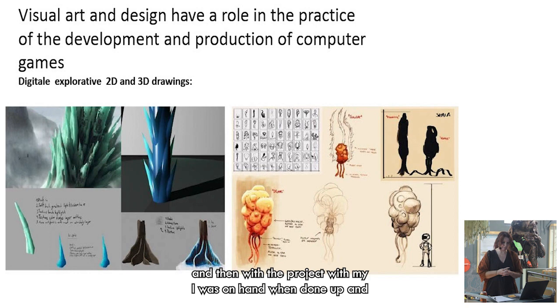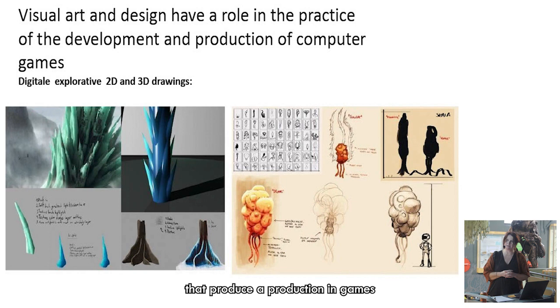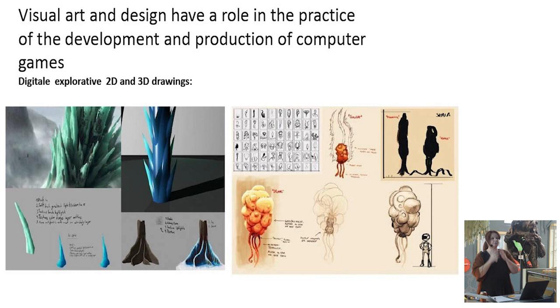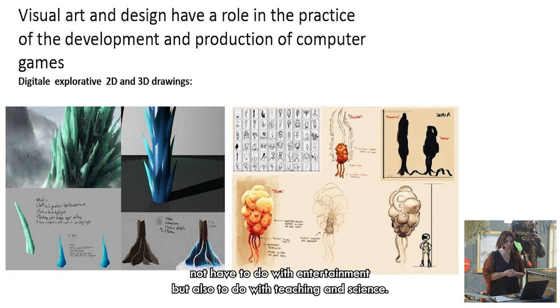So in the university I work together with the technical coders, and we and the students make productions in games. And I would say visual art and design also have a role in the practice of developing computer games. Particularly now, when we are putting in a new master's, we're going to have more serious games, which have less to do with entertainment and more to do with teaching and things like that.